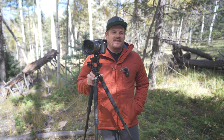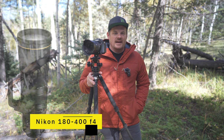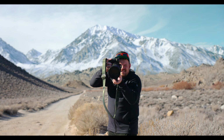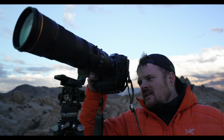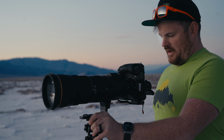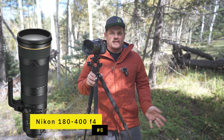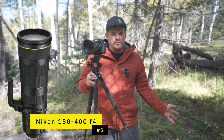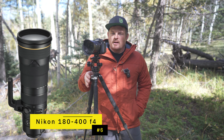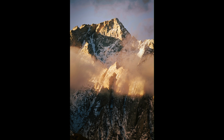Number 6. This is another one that is kind of amazing that has made this list, and that is the 180-400 f4 from Nikon. This is a wild lens to use for landscape photography, but ever since it came out in 2018, I kind of had a dream of trying this lens out for landscape photography because it may be huge, it may be heavy, but it's no compromises image quality for telephoto landscapes. And a huge part of my portfolio is telephoto landscapes. Telephoto landscape photography is one of the main ways that I shoot. And the 180-400 is kind of the peak of that for image quality.